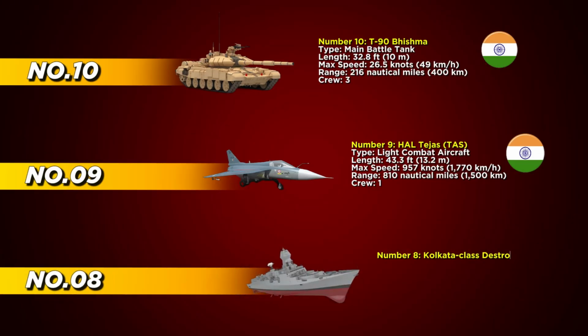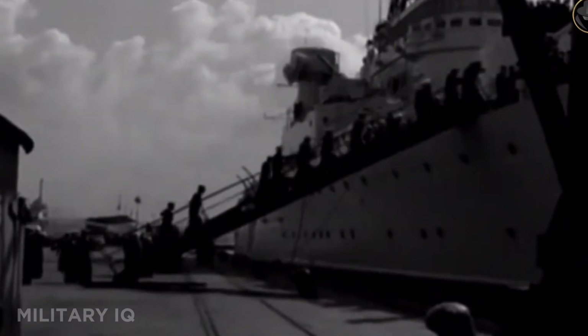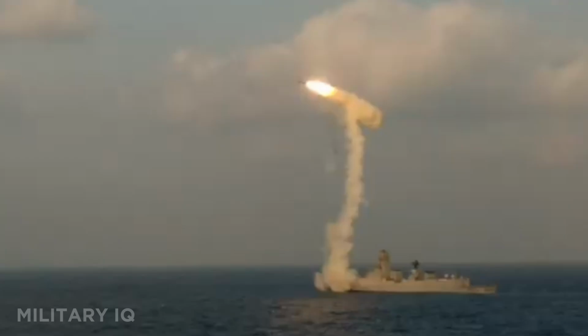Sliding into number 8 are the Kolkata Class destroyers, India's most powerful and stealthy guided missile warships. These massive ships stretch 538 feet long, sail at 32.4 knots, and cover 4,860 nautical miles without refueling. Each is manned by a crew of 325 and carries 16 BrahMos cruise missiles, Barak air defense missiles, torpedoes, and close-in weapons.